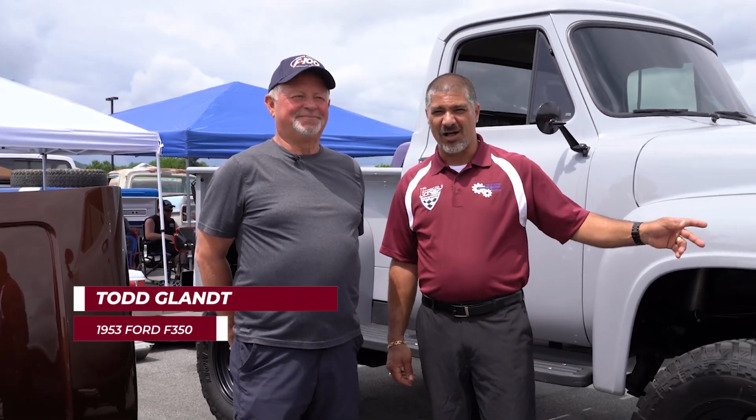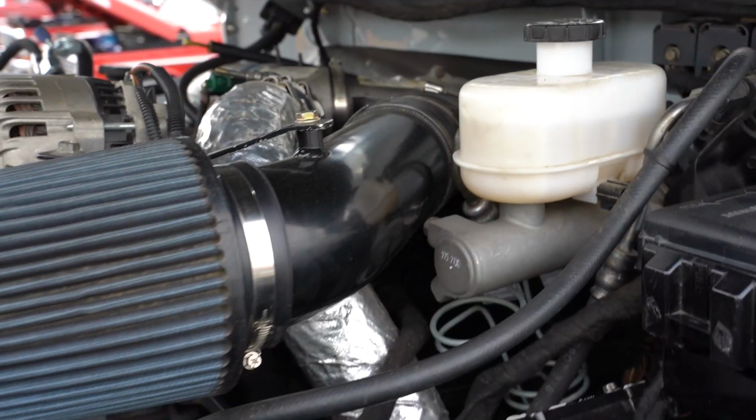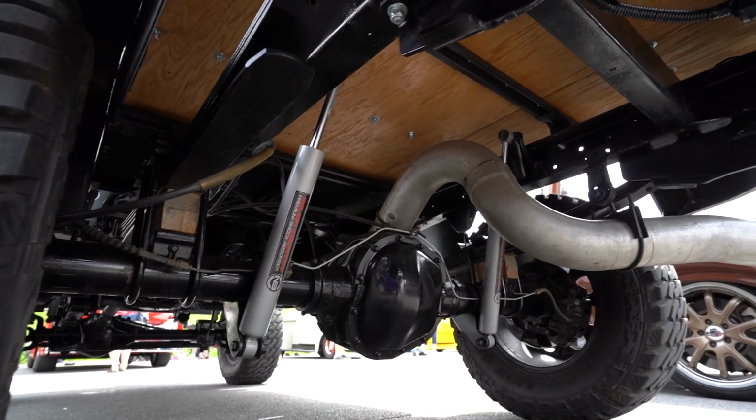I'm here with Todd in this beautiful Ford truck. The color got me from a distance. It's a 1953 F350. It's got a 7.3 turbo Power Stroke diesel. Right. Now, does it have the original chassis or did they do a chassis swap? It's got the original 53 chassis, but all the drivetrain and engine came out of a 2000 F350.